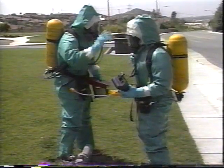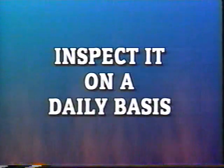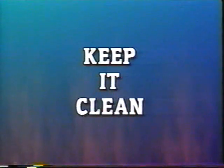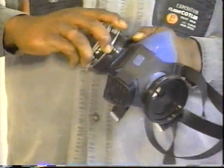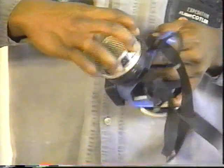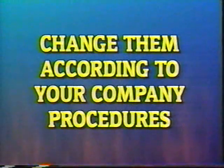Respirators are extremely important and should be treated with respect. Take care of your equipment. Inspect it on a daily basis and keep it clean. If your equipment is damaged, report it to your supervisor. Respirator cartridges should be replaced at specified intervals to allow the chemicals inside the cartridge to be able to absorb harmful vapors. Change them according to your company's procedures.